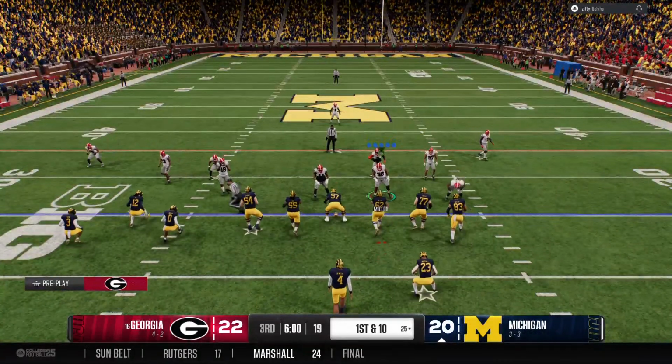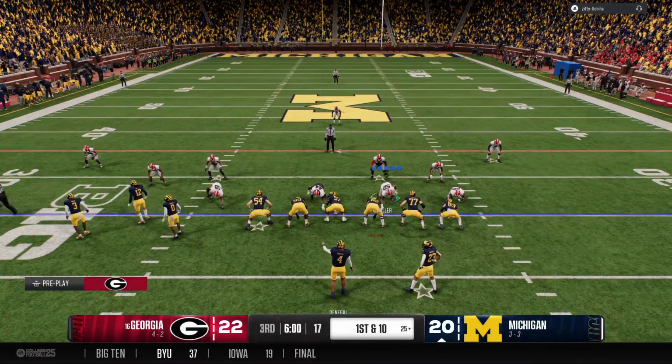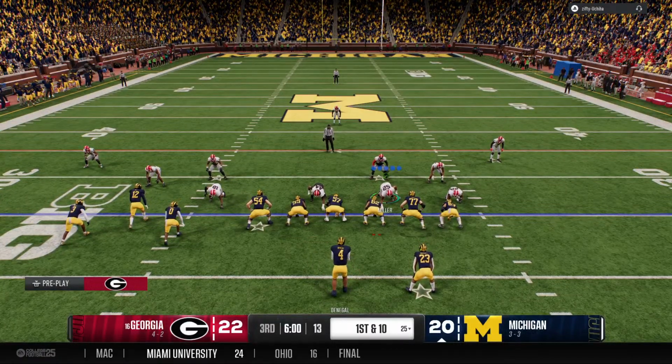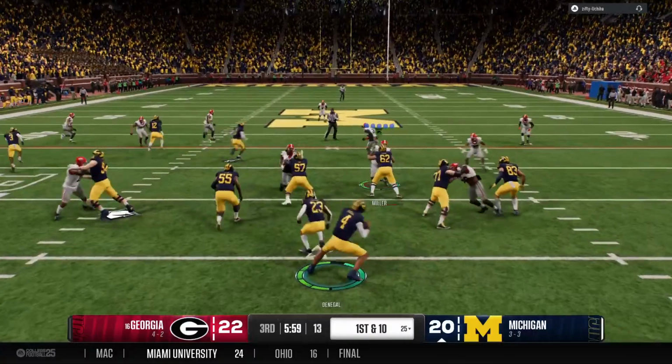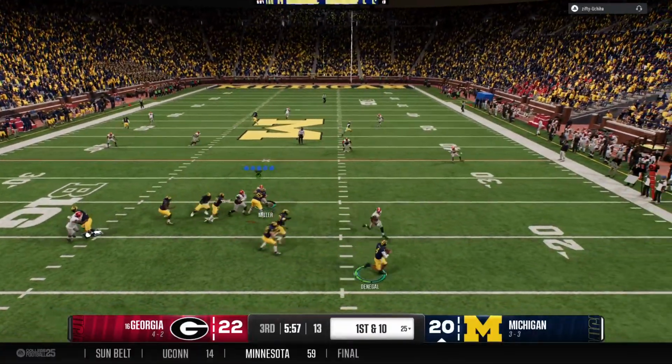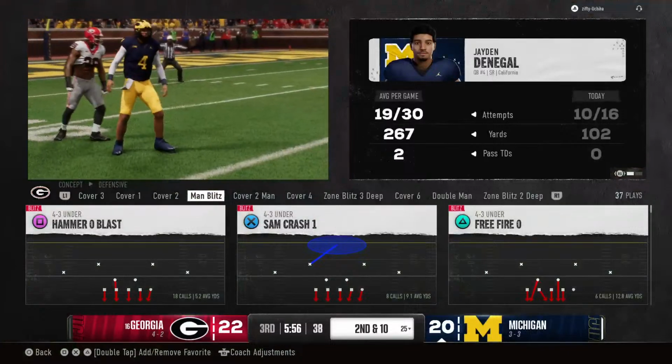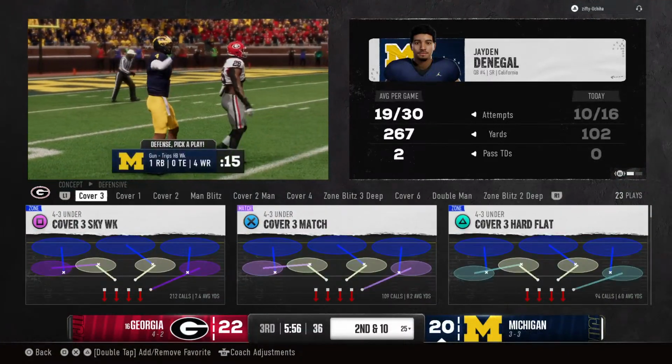Guys, here come those maize and blue winged helmets on offense. Tight game as we start the third quarter, and we'll see what type of adjustments they made at halftime. And getting the ball first here, I think, is such a big deal. I get the first chance to make a statement, to make the adjustments, to create some momentum for my squad right here in the third quarter.